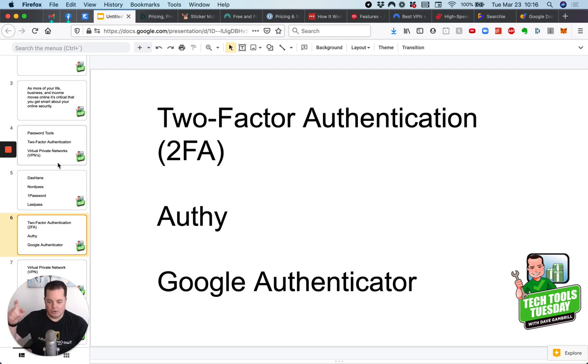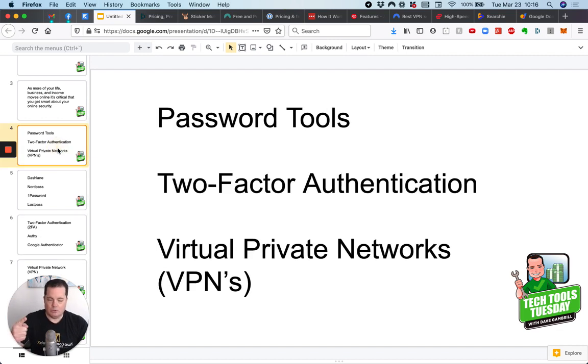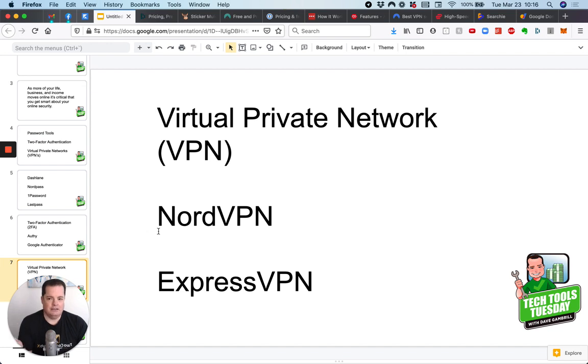Okay, so we talked about two things already: password tools, two-factor authentication. Let's talk about the last one, which is virtual private networks, okay, VPNs. Basically what they are is they help you log in to a server, and then they encrypt the information that goes from your computer to the server so people can't grab it, hackers can't grab it.